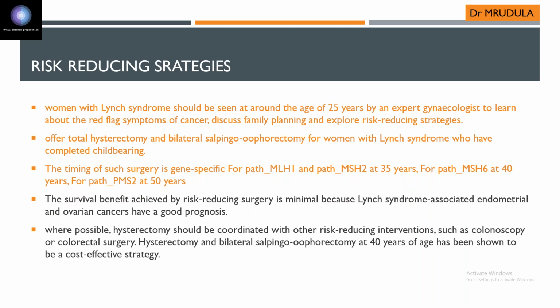So what are the risk reducing strategies to decrease these different cancers? Women with Lynch syndrome should be seen at 25 years by an expert gynecologist. The first visit should be at 25 years, so that the gynecologist can tell them about the red flag signs of the cancers, discuss family planning, and explore risk reducing strategies.